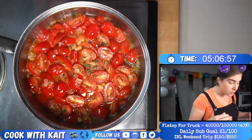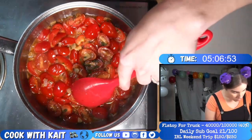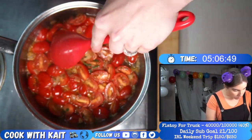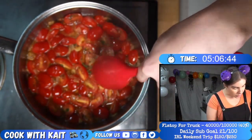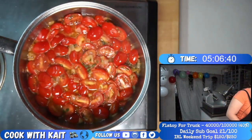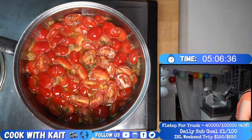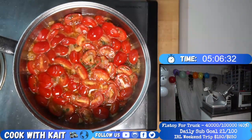Yes, so it is good as like a sandwich spread, right? That's basically what it is going to be. Is spread on our breakfast sandwich. And yeah, it's just really good with like eggs. I find this tomato jam just so delicious with eggs. Kind of similar, I guess, to what like a red pepper sandwich spread would be, right?